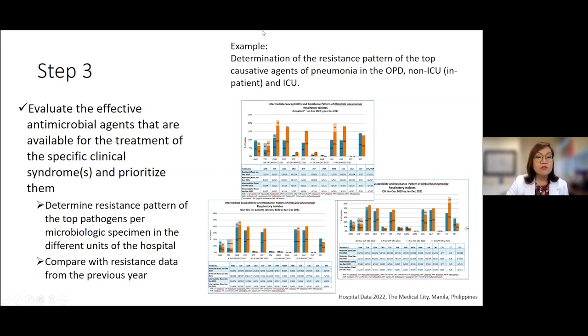So we now know the top pathogens per microbiologic specimen. And now let's take a look at their resistance pattern. So here, for example, let's take a look at this table. As the top cause of pneumonia in our institution, we have Klebsiella pneumoniae. Looking at the resistance pattern of Klebsiella pneumoniae, we also compared the last 2 years, 2020 and 2021 data. So we can see, for example, that there is a high resistance against cefuroxime, and then ceftriaxone, and then ceftazidime.